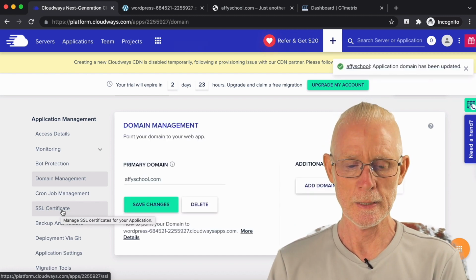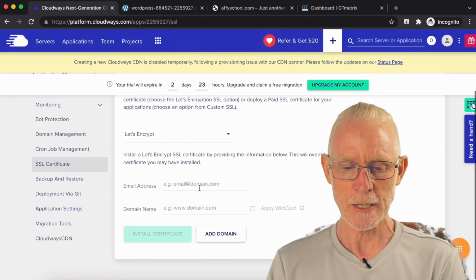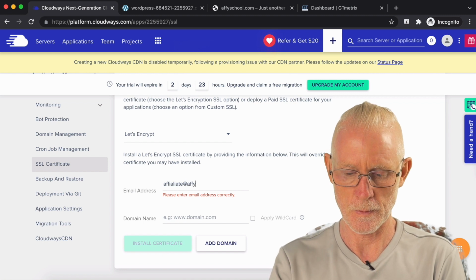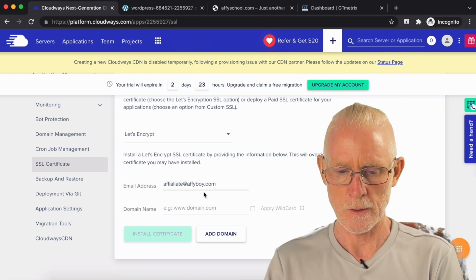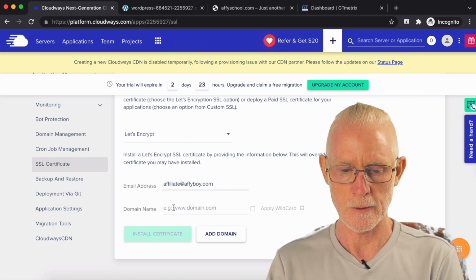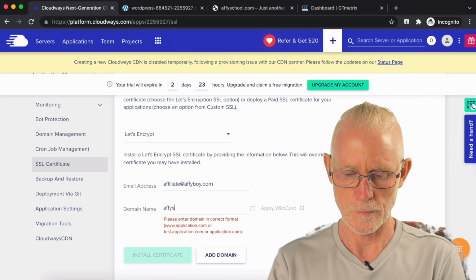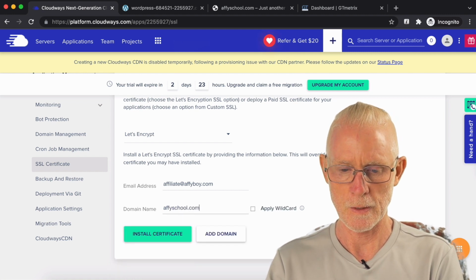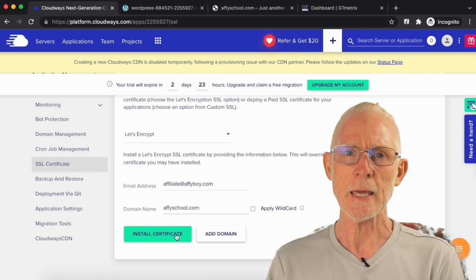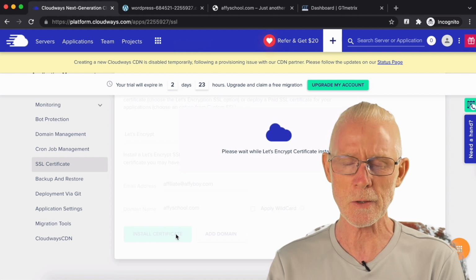So that's worked. Let's now go into the SSL certificate. I'll be able to say it soon. Come down here, add your email address, and spell it correctly. Domain. And install the certificate. Just check before you do it. If you get it wrong, you can just delete it and start again. So it's not the end of the world.